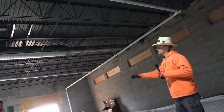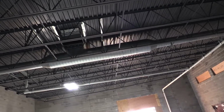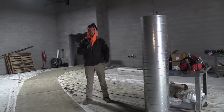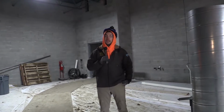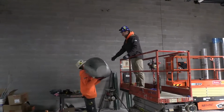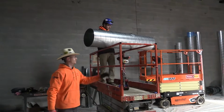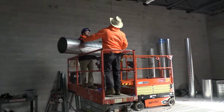So in here, we're running out spiral. We'll have four runs coming off each side of this. We don't have those up yet. We just got this 26-inch round spiral up. It's nice to have some flexibility and be able to work on some of these bigger projects and just have Jonathan and I be the two that are in charge, and we get to make some decisions on our own in the field to fabricate some sheet metal and kind of make it personal.